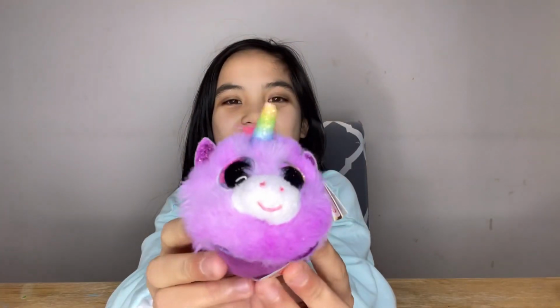So now it's time for toy number 1. The toy I'm about to show you is really soft and cute, and she looks like this. As you can see, she has soft purple fur and it's really fluffy, and she also has this green and blue tail, which is really soft too.